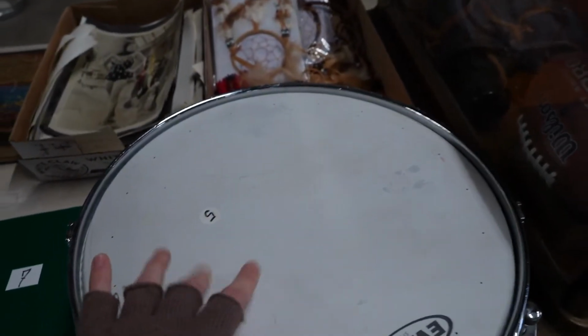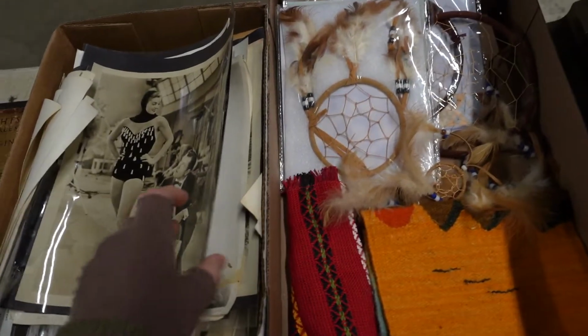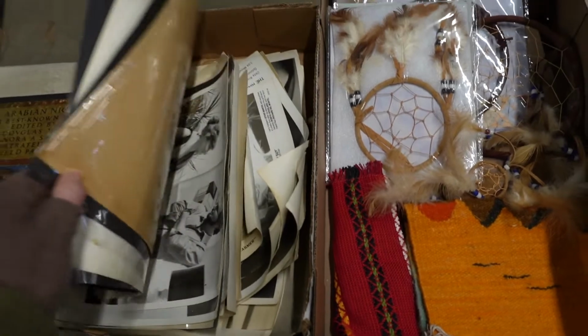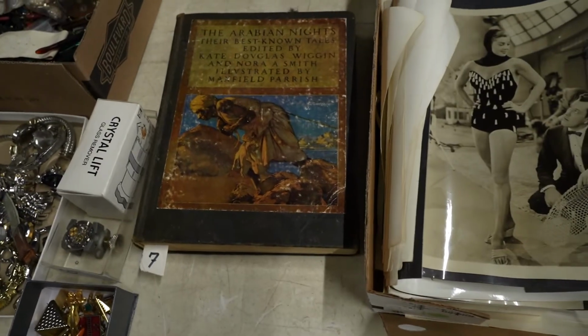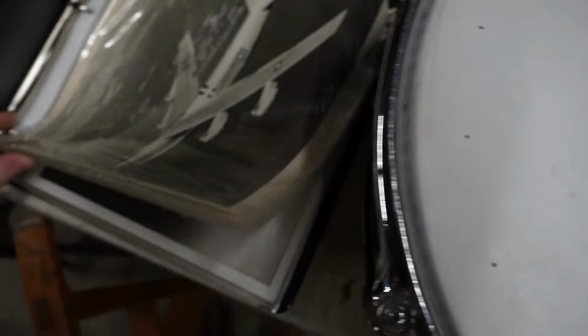All kinds of cool, Gretsch snare drum. Cool old photos, Hollywood type, press photos maybe. Really neat book, The Arabian Nights. The Maxfield Parrish did the illustrations in that book.